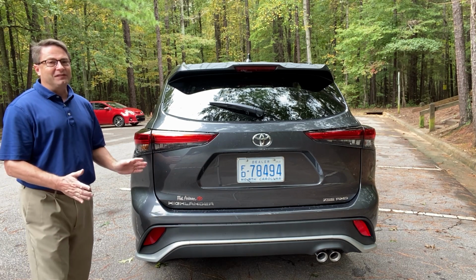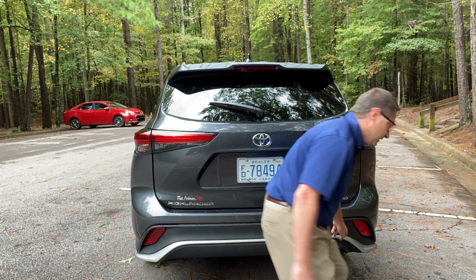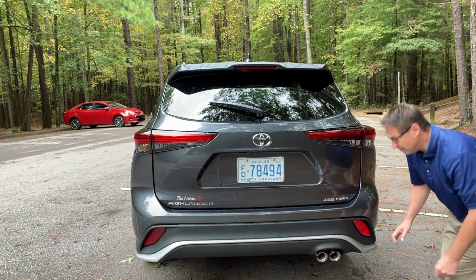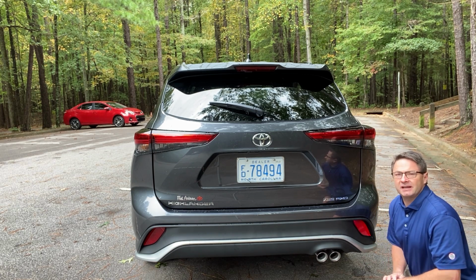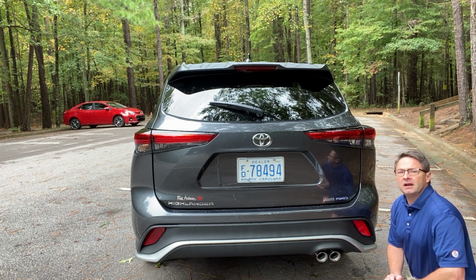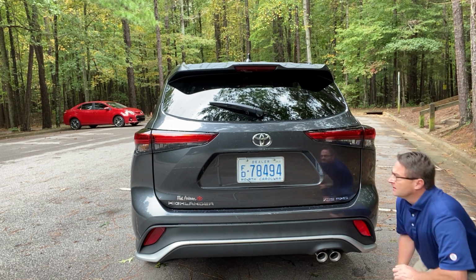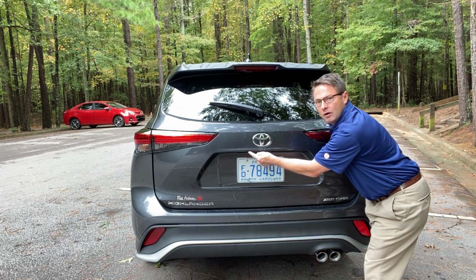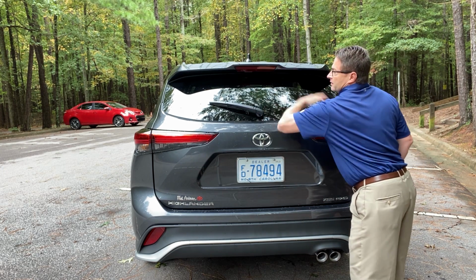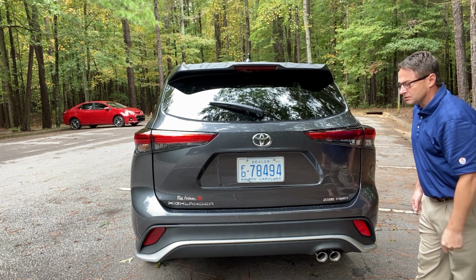Couple really cool features here. First of all, notice the silver accent along the rear bumper. And then look, twin tipped exhaust. This is the first time we've seen anything like this in a Highlander. So this is something to appreciate from the back. It's got a backup camera here along with a camera washer. That's important. And then LED tail lights and stop lights as well. Do you guys want to see them?